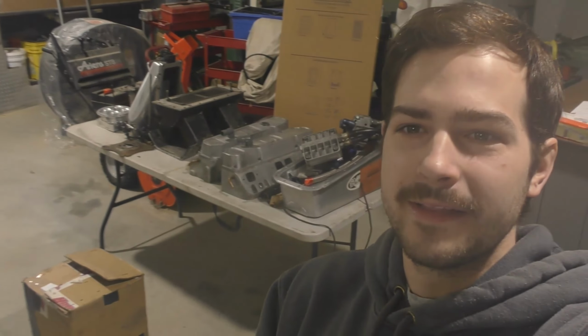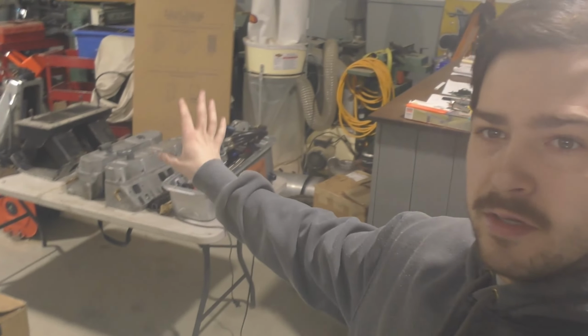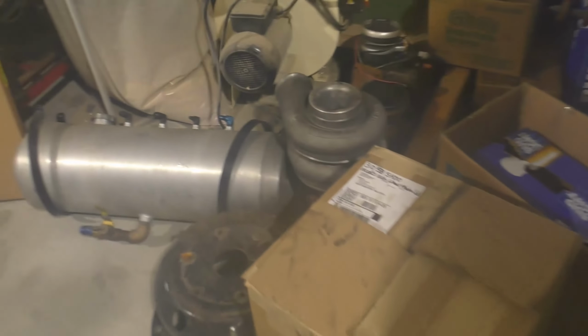All right, about a week later, and we got one piece closer. The turbo came in. I'll show you that in just a second, but Dad and I got a bunch of his stuff out that he's selling. We're going to Keystone next month.